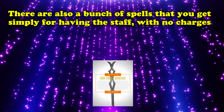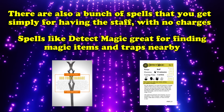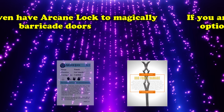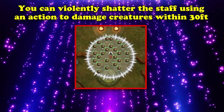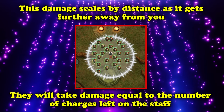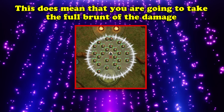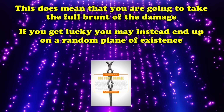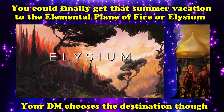It also has a number of spells you can cast without any charges, like Detect Magic for seeing what magic items or traps are nearby, or Arcane Lock for locking the doors magically that you don't want someone barging in through. If you're backed into a corner with no way out and you have a whole army descending on you, you can also shatter the staff with an action, dealing damage based on the number of charges to everything within 30 feet. This damage scales based on the distance. This does mean, though, unfortunately, you will be taking the brunt of this damage and almost certainly perishing, unless you win a coin flip and are sent to a random plane of existence instead, which could be anywhere from Elysium to the elemental plane of fire, as determined by your DM.